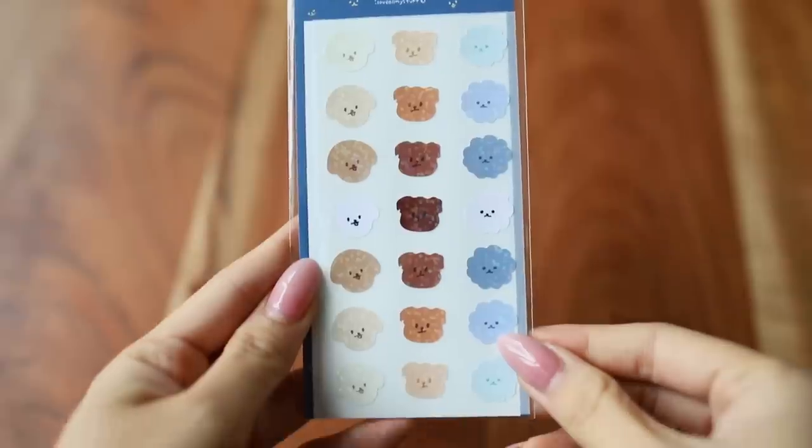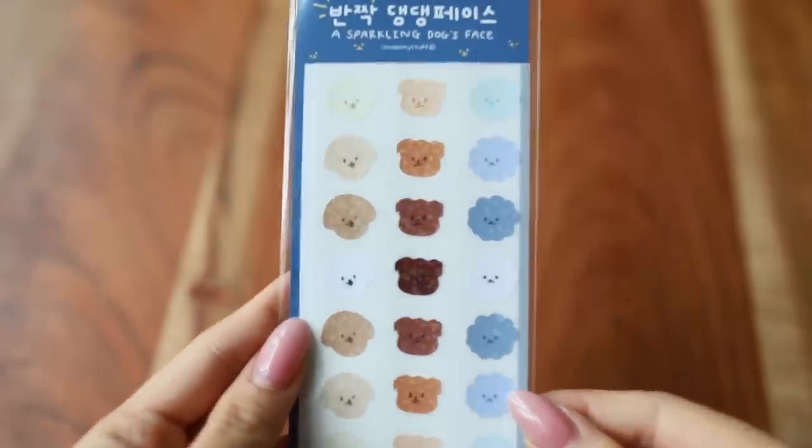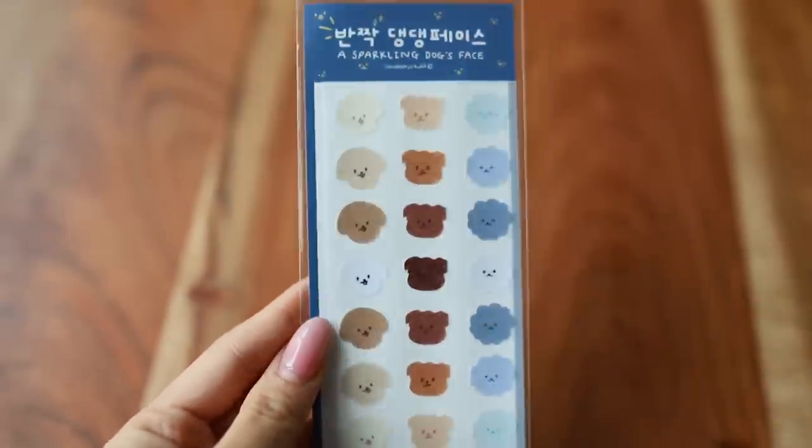Okay, yes, some more puppy stickers. I warned you guys there'd be a lot of puppies here. These ones are so cute. They're a little bit holographic too, and they're really simple. It's just a plain color.